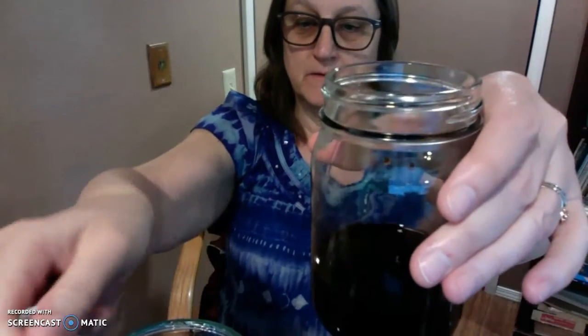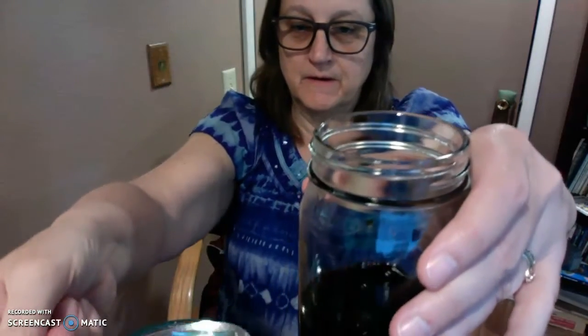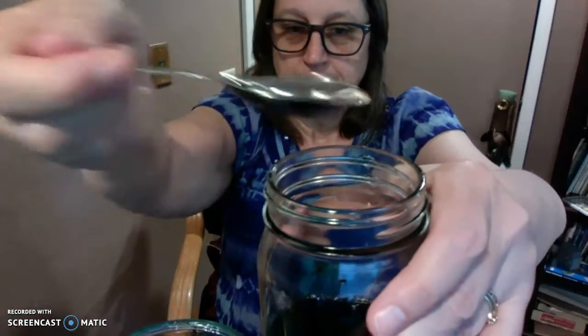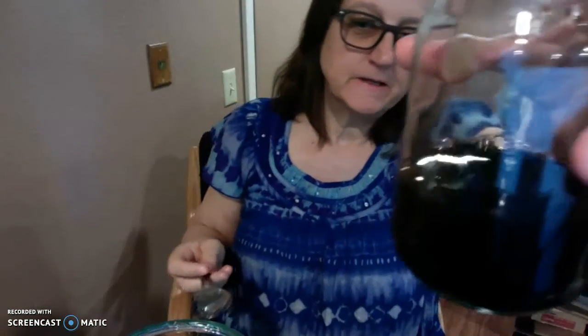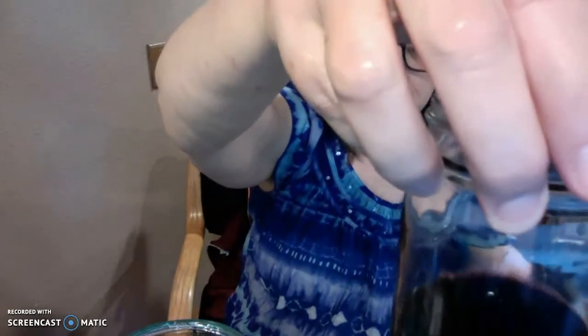But okay, I've got 1 tablespoon, 2 tablespoons, 3 tablespoons. Now, did you notice something when I added it? Look at these bubbles. If you look around the edge, there's some bubbles. The bubbles around the edge are caused because of the air that went in with the vinegar. But did it change? Is this still transparent? Is this still opaque? Let's shake it and see if we can change it.